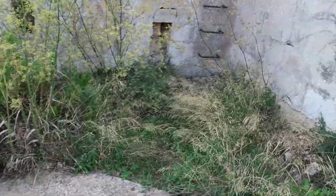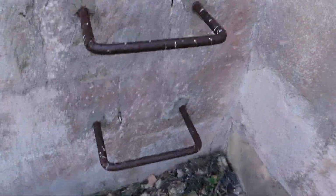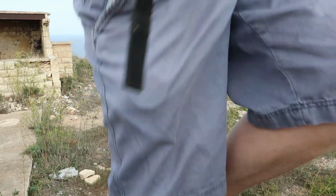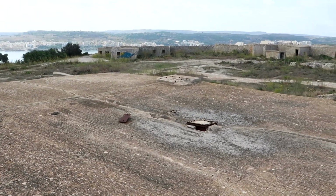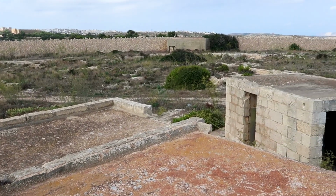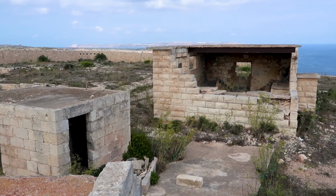So I've just spotted a little ladder that lets you, if I can just get through this undergrowth here. Oh, this ladder here, let's see if I can just climb it a little bit. Okay, we're on the roof. I'm not going to walk too far on the roof because it doesn't look all that safe, but it does give you a great vantage point up here of the fortress itself.